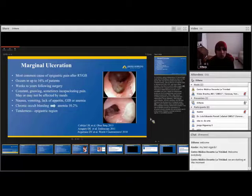So this is a marginal ulcer. You can see here, right here at the gastrojejunal anastomosis, this white area, as well as in this picture, this is a different view. And it's the most common cause of epigastric pain after Roux-en-Y gastric bypass, but also can be a cause of bleeding. It occurs in about 16% of patients, and it can present from weeks to months after surgery. But most cases develop in the first 2 months after surgery.